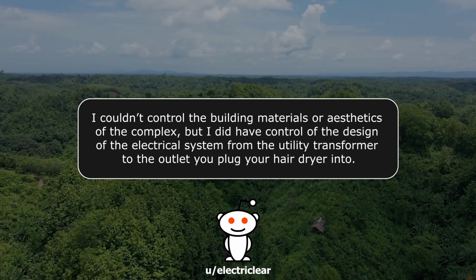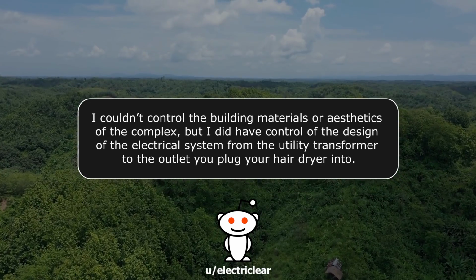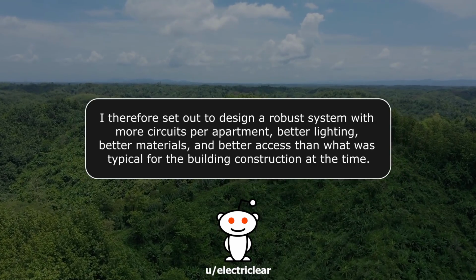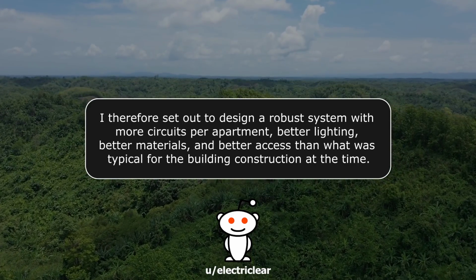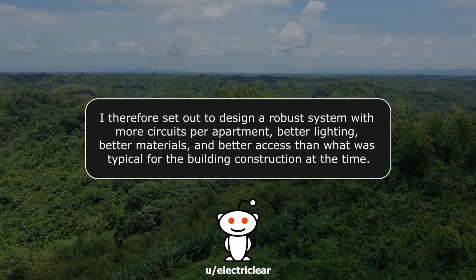I couldn't control the building materials or aesthetics of the complex, but I did have control of the design of the electrical system, from the utility transformer to the outlet you plug your hairdryer into. I therefore set out to design a robust system with more circuits per apartment, better lighting, better materials, and better access than what was typical for the building construction at the time.